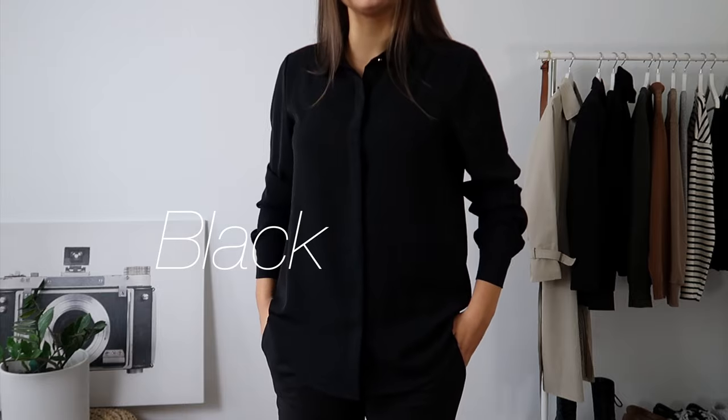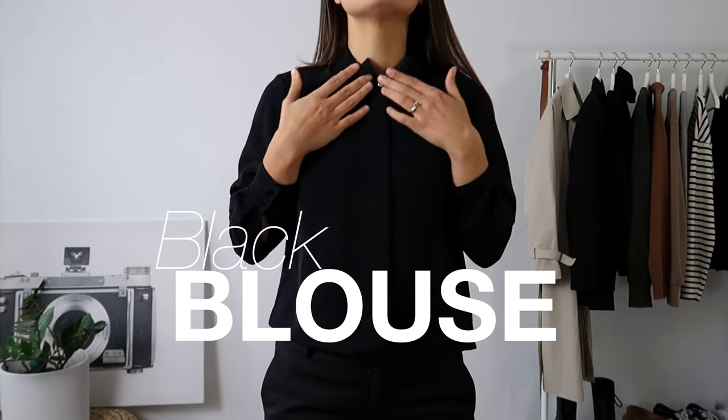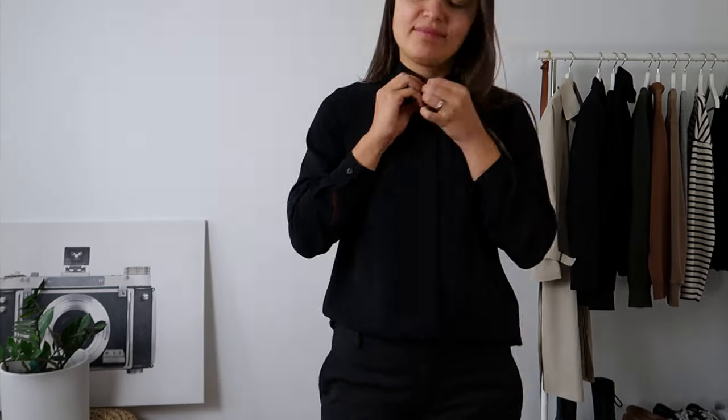Next is a black silk blouse. I use this one a lot as well. It has this sparkly button on top, so for festive seasons or if I need to go somewhere special, I button it up, but obviously I can just unbutton it and have it more relaxed.